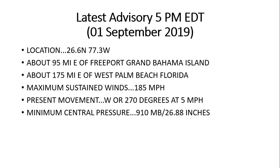First off, latest advisory as of 5 p.m. Eastern Daylight Time, today, 1 September 2019. Dorian's location was at 26.6 degrees north latitude, 77.3 degrees west longitude, about 95 miles east of Freeport, Grand Bahama Island, about 175 miles east of West Palm Beach, Florida, with maximum sustained winds at an incredible 185 miles per hour. When I mention the word sustained in front of winds, this is persistent winds. This does not even include the wind gusts. So we have a Category 5 storm in Dorian.